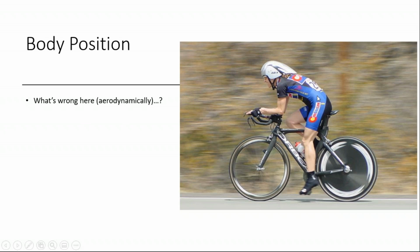Now, of course, this person may have some sort of injury which forces them to do that. And I don't mean to pick on this person as an individual. I'm sure he or she is a wonderful person with a wonderful family and all of that. But barring some sort of injury or medical condition, this position is preposterous.